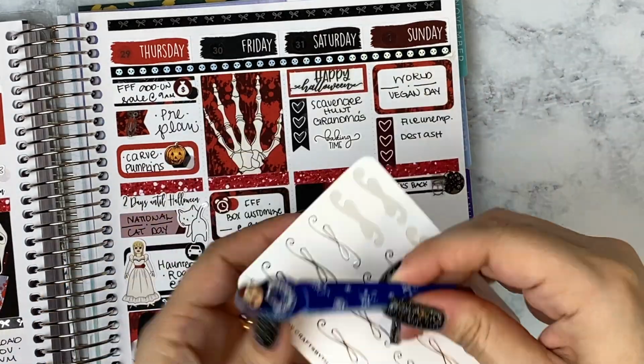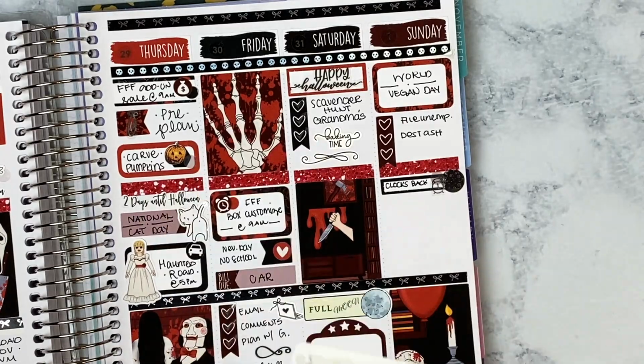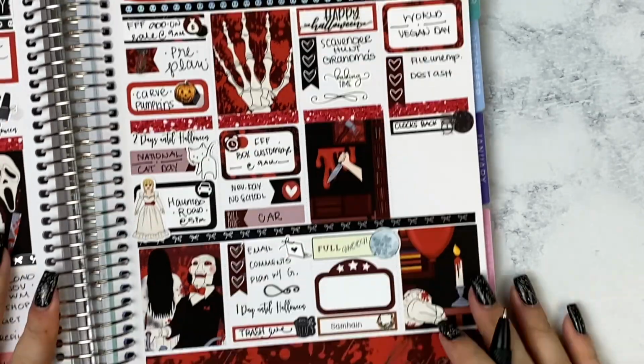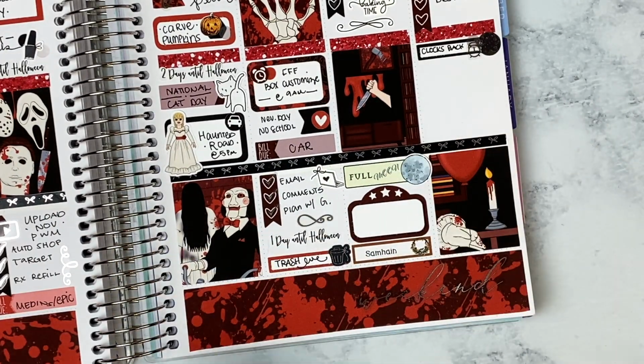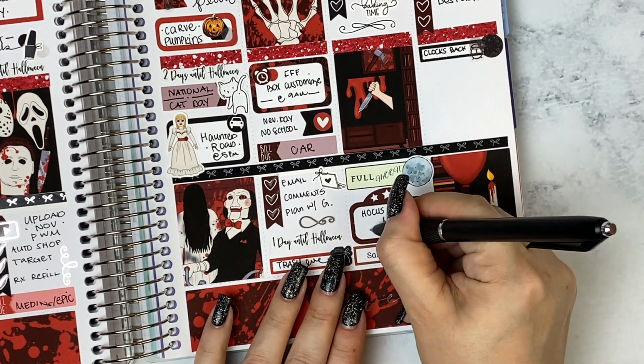And for my gratitude Friday, I wrote Hocus Pocus buns because we made these delicious Hocus Pocus buns I saw on Pinterest and YouTube and stuff. And it didn't work very well because the marshmallow exploded out and did not do the whole disappearing thing. So I guess we didn't tighten them enough.